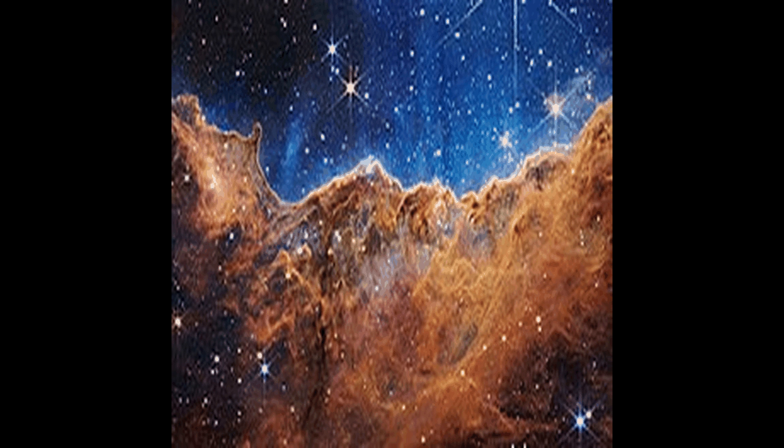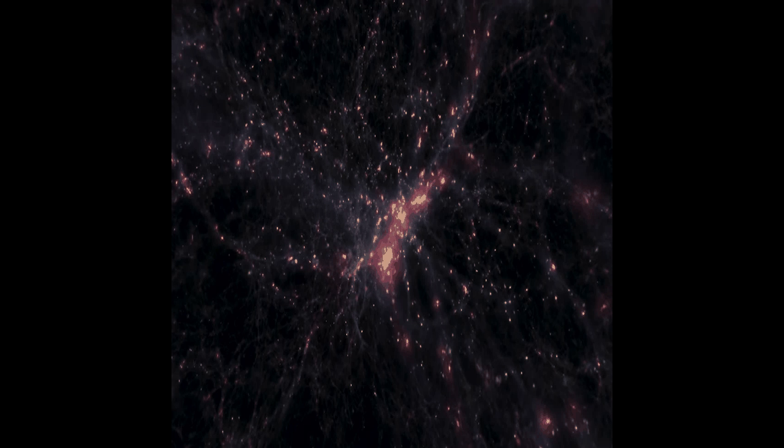JWST has the near-IR and mid-IR sensitivity to be able to observe virtually all known Kuiper belt objects. In addition, it can observe opportunistic and unplanned targets within 48 hours of a decision to do so, such as supernovae and gamma-ray bursts.